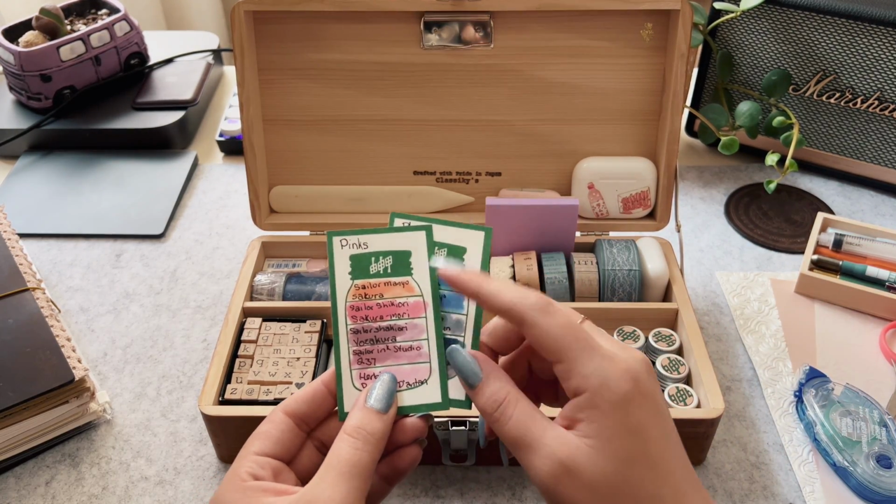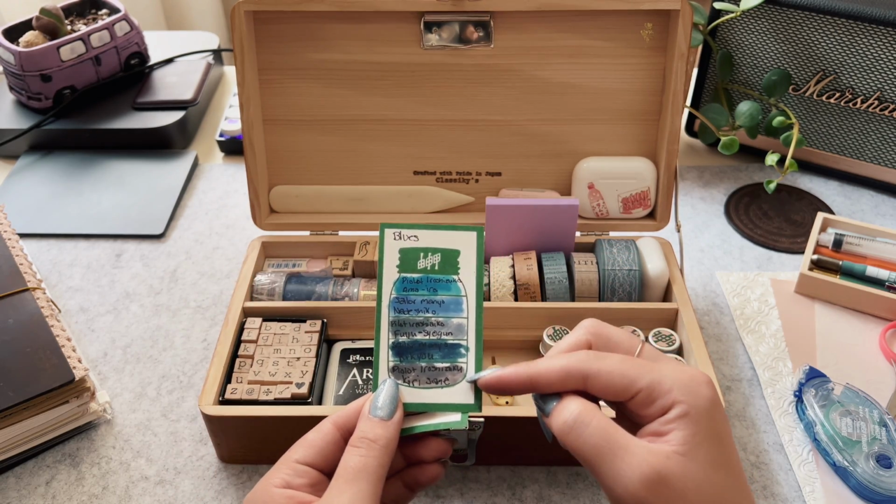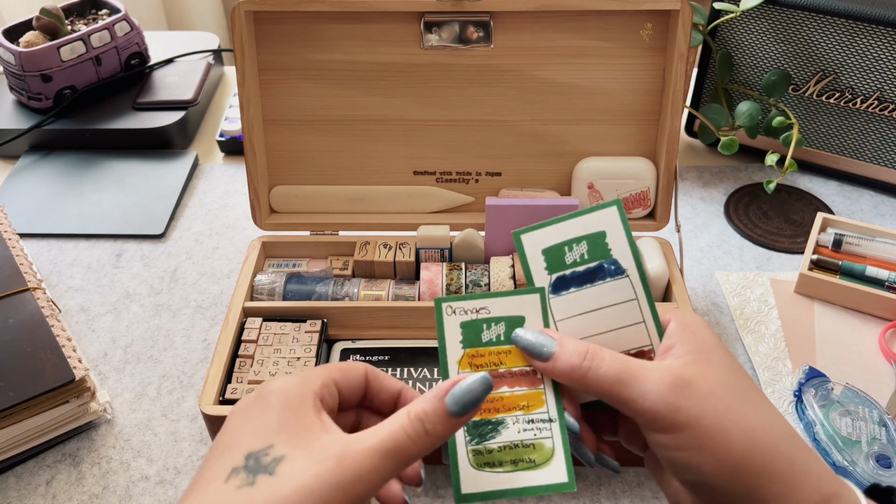Here I'm showing you the colors, the little swatches. I'm not the best at swatches, but I just did it real quick, just so I can have a reference.